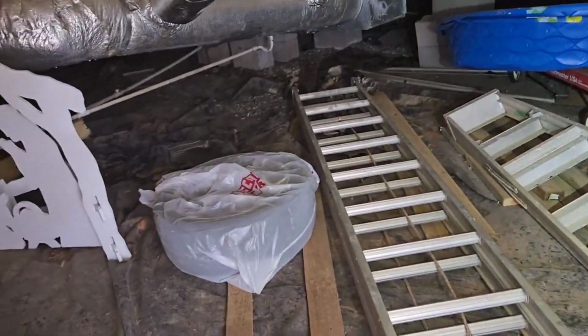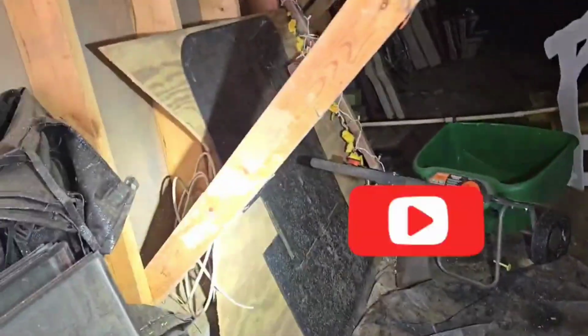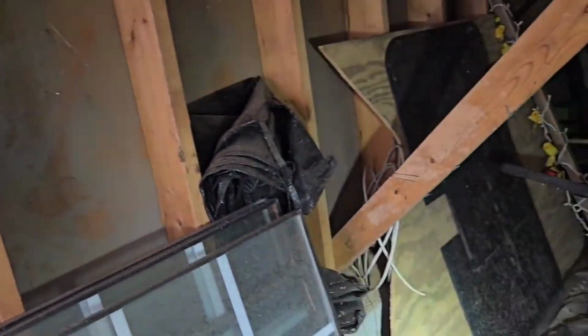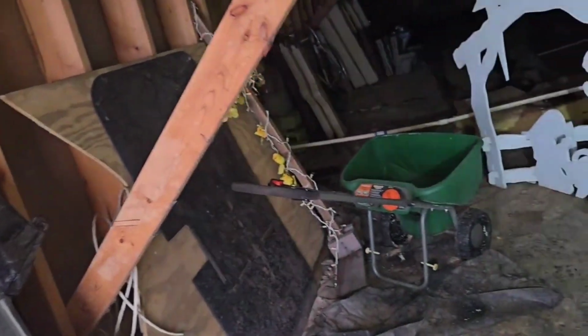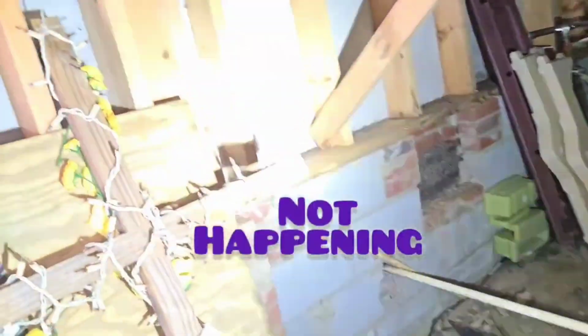Let's just go ahead and do our thing and make sure there's no animals stuck down here that we're not going to want to check out. Alright, this is one of these crawl spaces where they built a giant, I call them a knee wall, on top of the concrete. They had this like really thin cardboard.